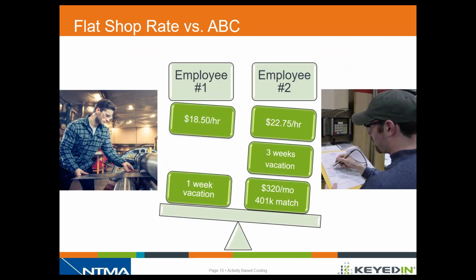So again, as I would look at a traditional shop, for example, here is a really common scenario that we very often find. You might have different pay grades of employees, for example.